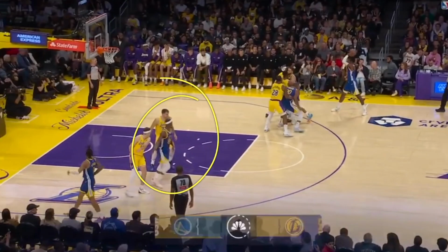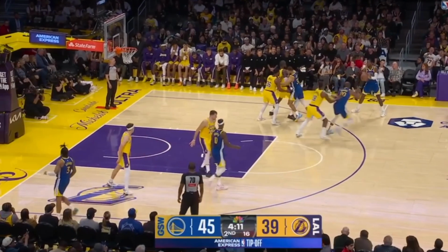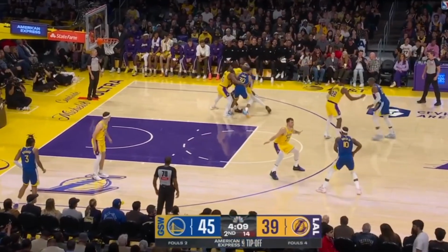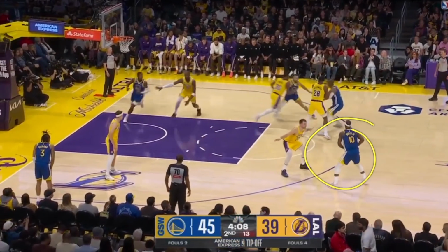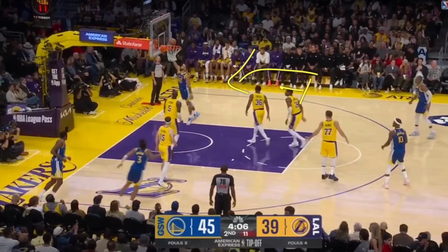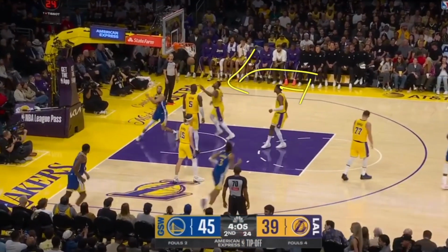So having patience is key. While this is a play, this is something that is baked into their offense. This is not something that just randomly happened, but he was able to have patience right here for Curry to be able to fake that back screen and then cut back for that wide open layup.